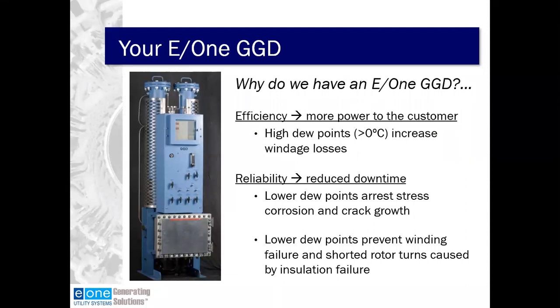You also have higher reliability. We want to reduce downtime at all costs. So a generator gas dryer is there to minimize these risks. One of the main risks we have is stress corrosion and crack growth, particularly on the retaining ring.